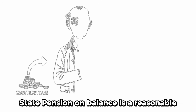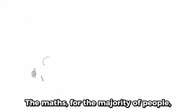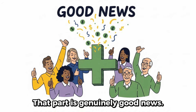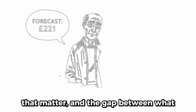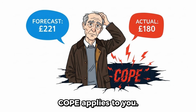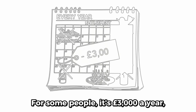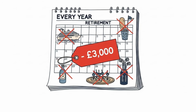State pension, on balance, is a reasonable return on what most of us put in. The maths, for the majority of people, comes out in their favour. That part is genuinely good news. But the system is complicated in ways that matter, and the gap between what your forecast shows and what you'll actually receive can be significant if COPE applies to you. That's not a minor technicality. For some people, it's £3,000 a year, every year, for the rest of their retirement.